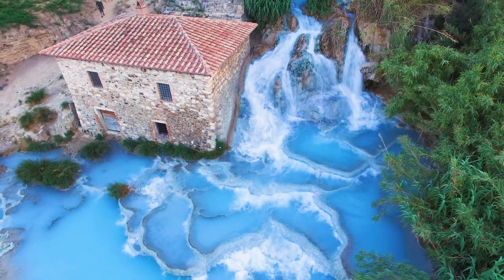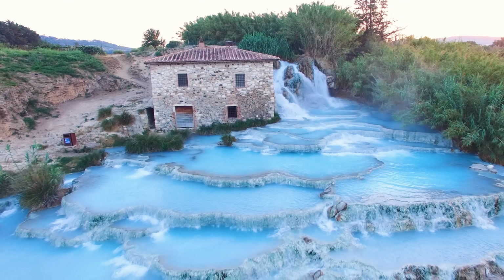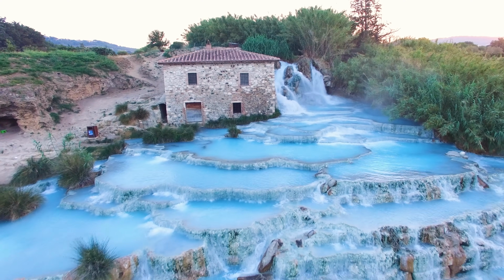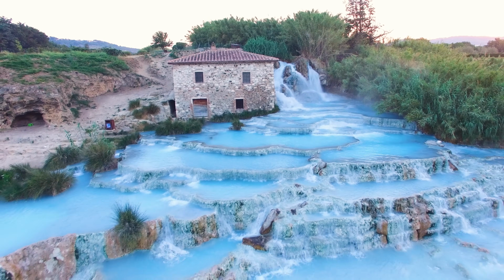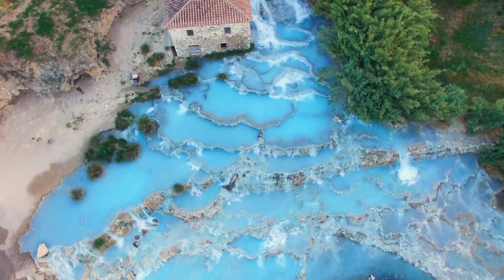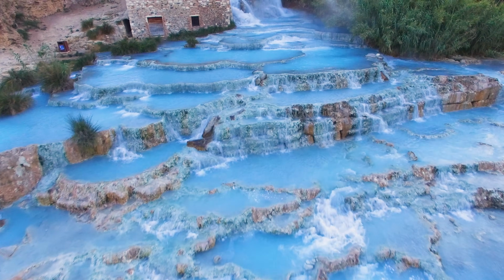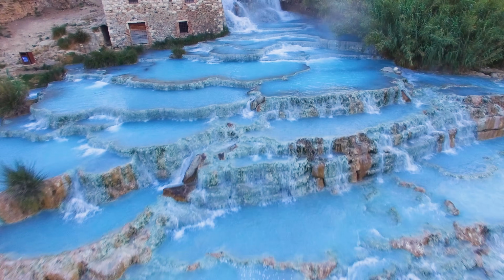The water is this milky blue color and it drains down mineral terraces. The water is a warm 37 degrees Celsius all year round thanks to thermal activity of a nearby volcano. The Romans used to bathe here to experience the hot springs' healing effects. Today they are free to visit all year round, and one of Tuscany's most beautiful attractions.